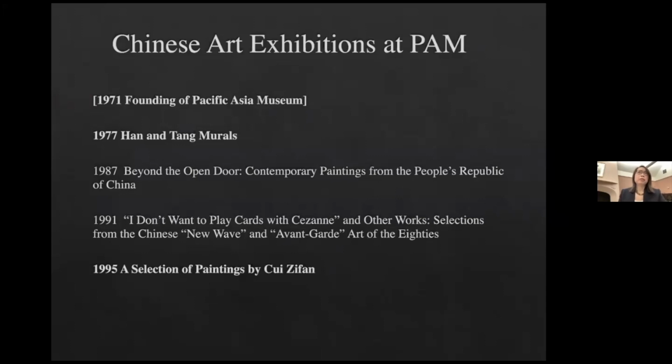Now, looking back at those works, let's try to situate these exhibitions within a broader context. As you can see, these were not the first shows being done by the Pacific Asia Museum. And this is pretty well known to everybody in the audience, so I'm not going to repeat it. The museum was officially founded in 1971.